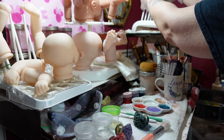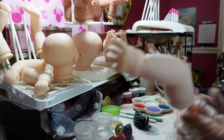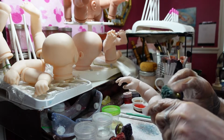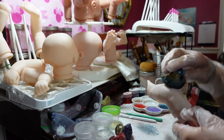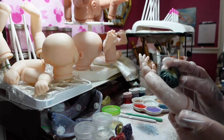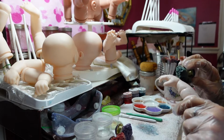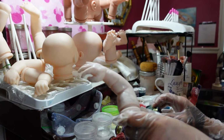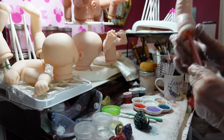Yeah. All right, we'll set that one there. All right, last arm, and then we'll move on to the next color. I think there's still enough paint on here. Yes. All right, so there is the blue mottling color.